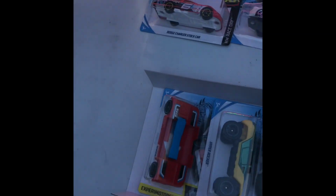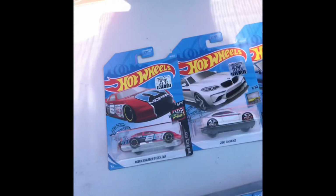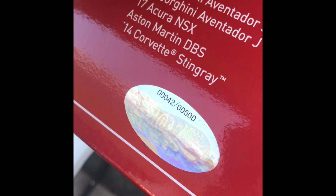Wow. We're collecting all the zoom ins that we can get. And that's what you get. A 2019 fully sealed set. And this box number is 42. 42 of 500.